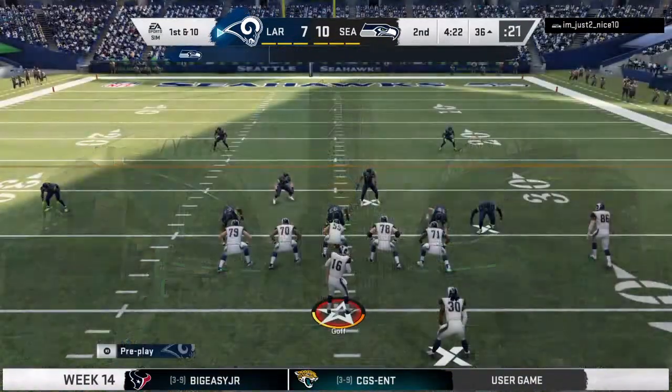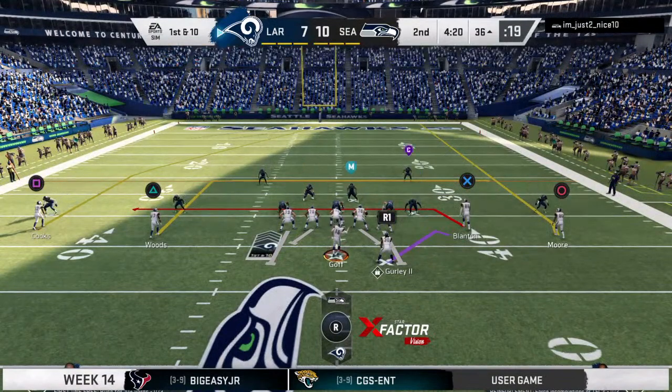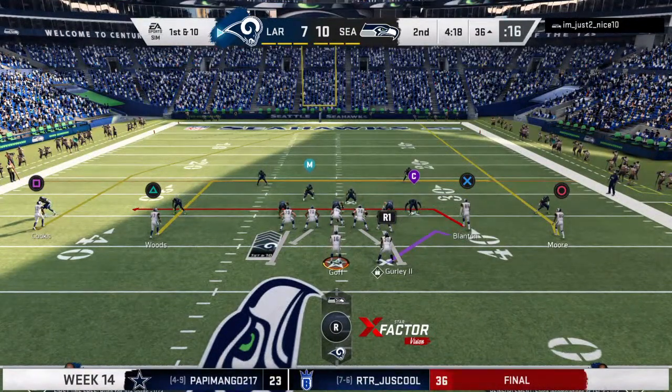Los Angeles. Goff now 7 of 10 here in this first half, and he's got a 1st and 10.